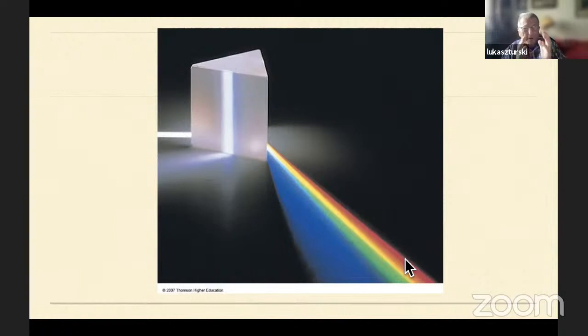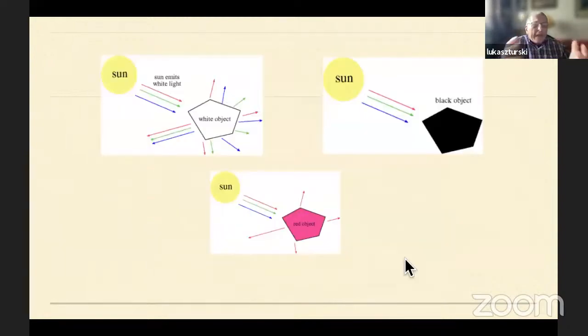And that picture is, of course, a contemporary picture of a classical Newton experiment. We have a prism, and the white light is coming from the left, and it splits into different colors. That permits us to define what is meant by the color we see.